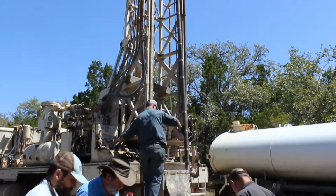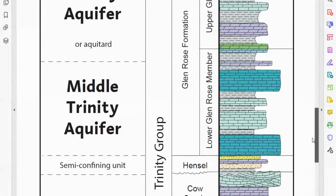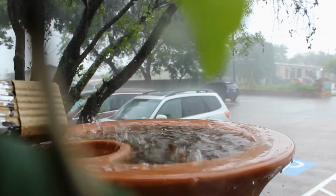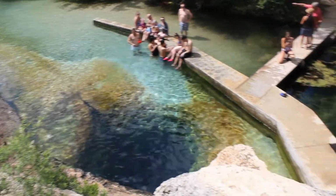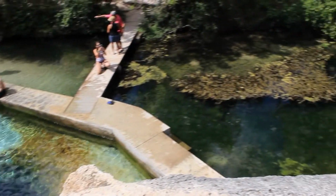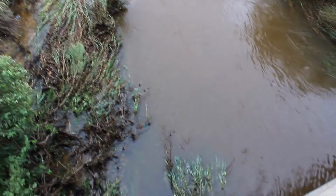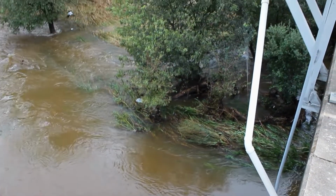We're very interested in the complex relationships of the different units of the Trinity Aquifers and understanding how rainfall eventually becomes discharged to Jacob's Well, or how much is flowing down gradient into deeper parts of the Trinity Aquifer, and also how much is flowing in the creeks, because ultimately some of this water from this area flows over the Edwards Aquifer and recharges the Edwards. So this is very important for water resources, both the Edwards and Trinity.